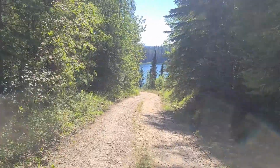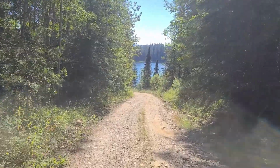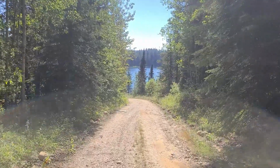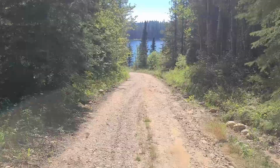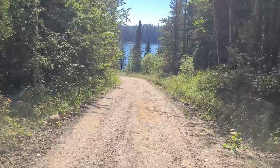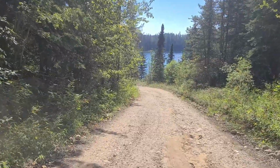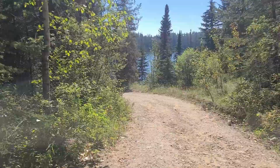Amazing. This campsite has no real amenities. It's got an outhouse and you've got fire pits with free firewood, which nowadays is not always a given. But such a beautiful neck of the woods. Real quiet little campground.